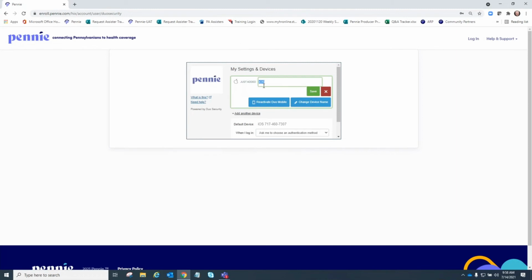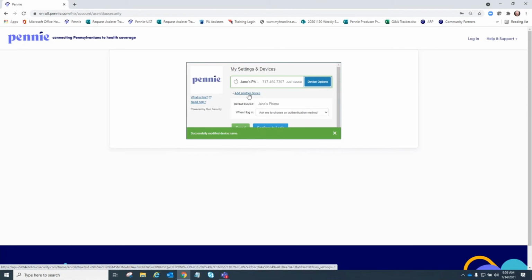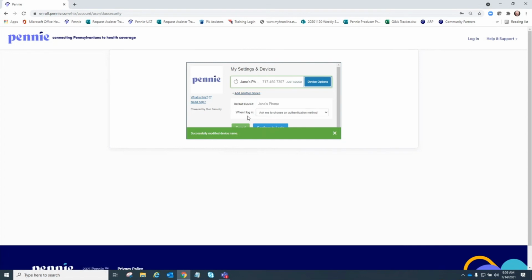You can change the device name. If you want to change this to, say, Jane's phone, you can do that. You can click save, and now it comes up as Jane's phone. You can also add another device. Sometimes people change their carriers. They change their telephone companies. Sometimes offices change their business cell phone numbers. And if that's the case, you can add another device here if you want.